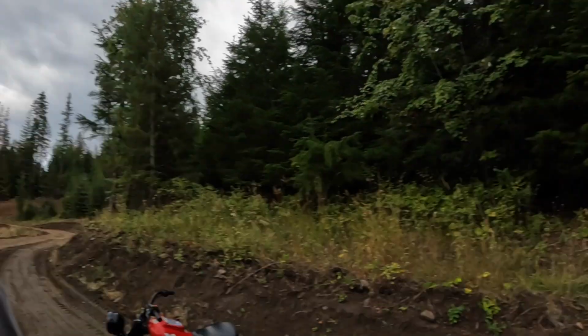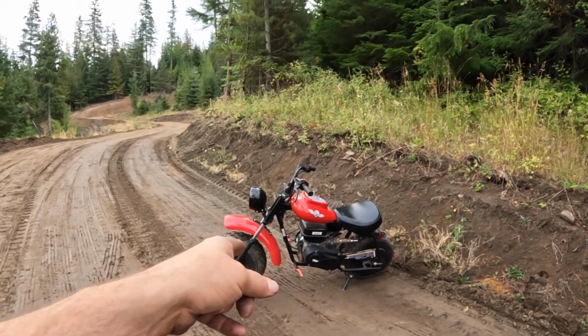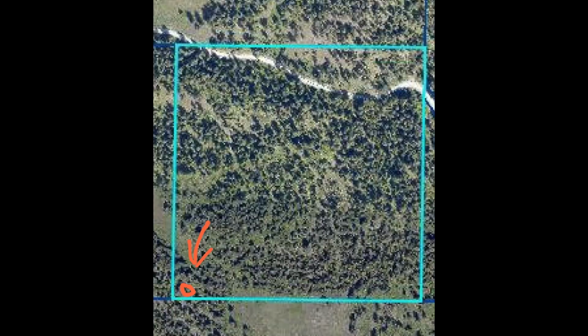And I did have a chance before we got started to run this little mini bike up. And I was trying to find our southeast boundary. And I couldn't find the marker, but I was deep up in there. So I'll put a picture of the aerial view of where I think I was and all that right here.